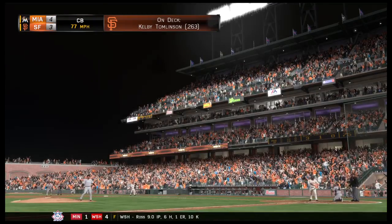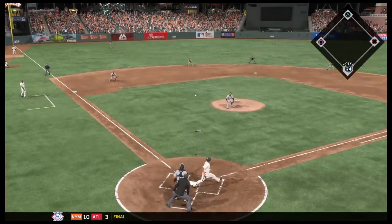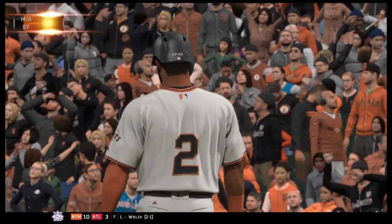Now a curveball here, nowhere. Like I said, this dude's killing me. Down by a run, your guys need you on base any way you can get there. Now you got to shrink that strike zone down and not go after anything that's not right there for you.